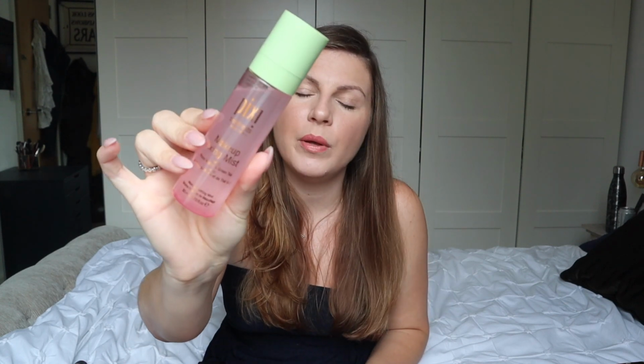Oh, and then I used my setting spray. So this is the Pixi Makeup Fixing Mist. I've not really used this, but a couple of people have asked me to review it. It was sent to me again. But yeah, a couple of people have asked me to review it, so I've put it in my drawer, and I'm taking this with me because, again, I just want to give it a real good run.